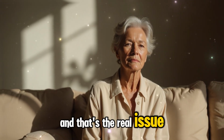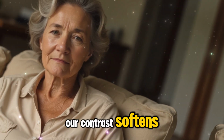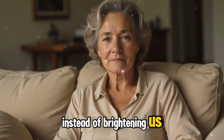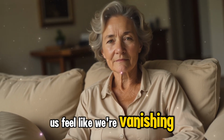And that's the real issue with faded beige after 60. Our skin tone changes. Our contrast softens. What once looked chic now makes us disappear. Instead of brightening us, beige can mute our natural glow. It flattens us. It makes us feel like we're vanishing.